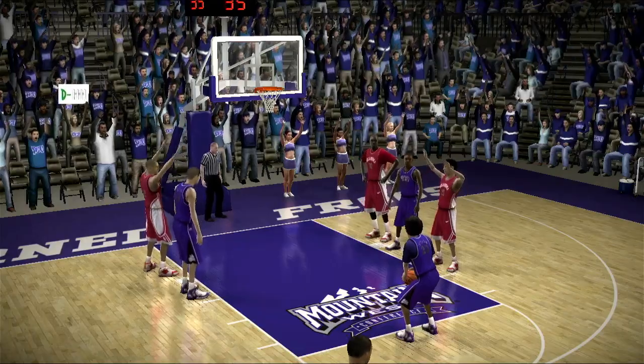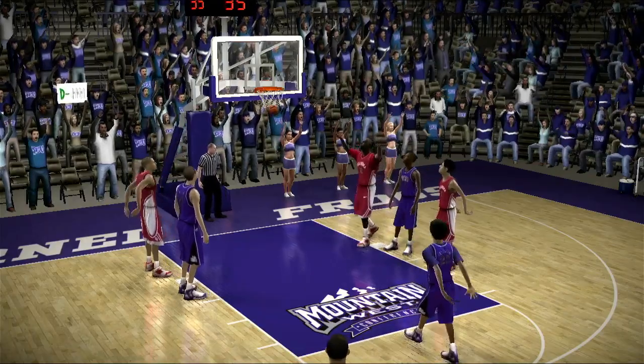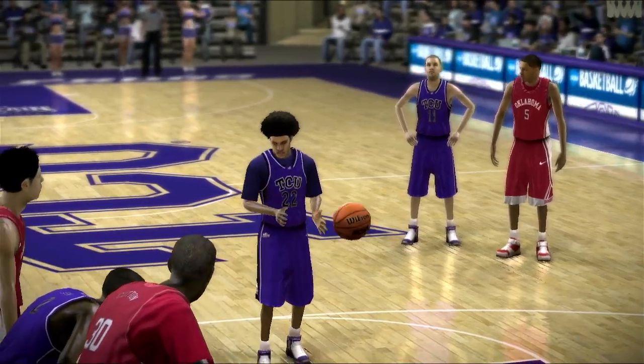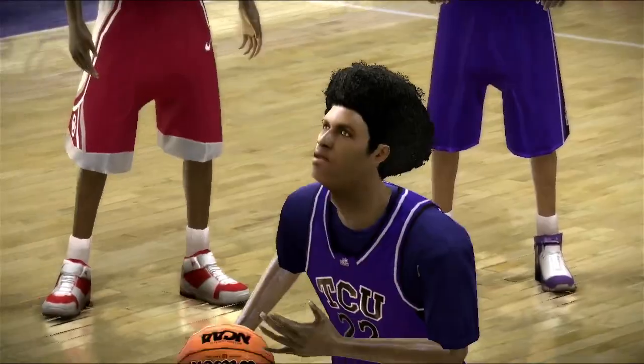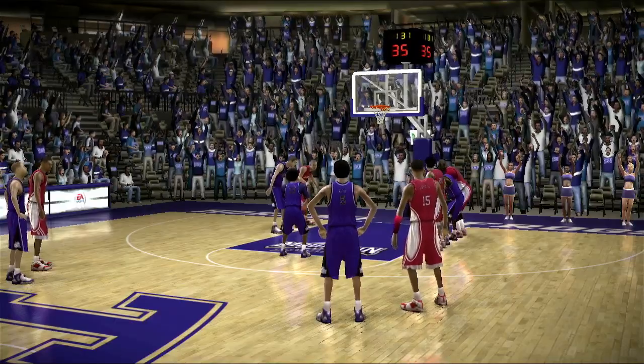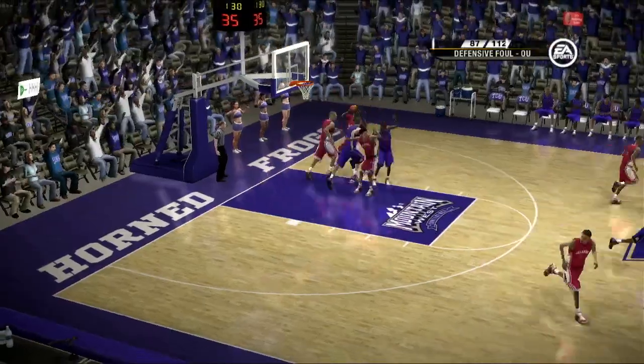Hey, Brad, you want to get to the line early and often. You end up getting your opponents into foul trouble, and it's also an opportunity to get some points. There's a reason they're called free throws.